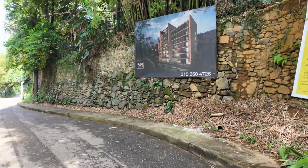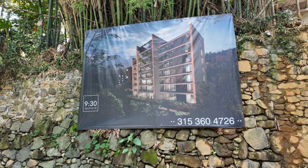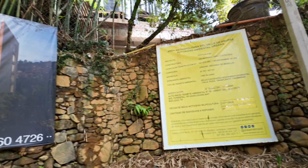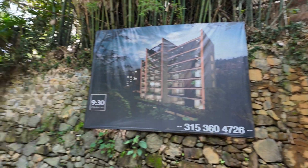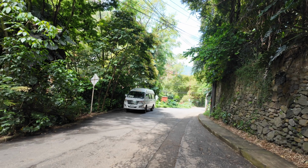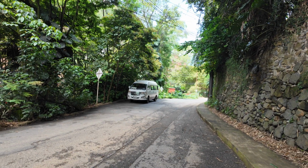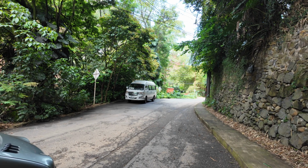Edificio 930, which is under construction, as you can see right now. But this is a neighborhood just above Provenza. Again, this is La Florista, one of the biggest neighborhoods.